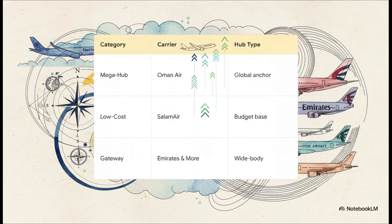Alongside that, you have a completely different model. Salam Air, Oman's first budget airline, uses this as its core operating base for affordable point-to-point flights. And then, acting as a true global gateway, the airport hosts heavy, daily wide-body operations from the world's leading network carriers. We're talking Emirates, Qatar Airways, British Airways, and Indian carriers. It beautifully illustrates the sheer diversity of airlines operating here every single day.